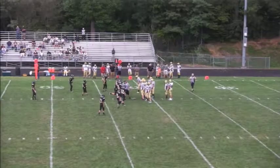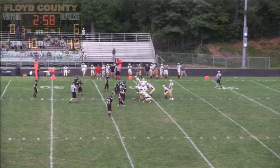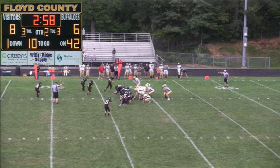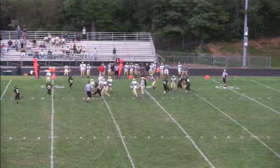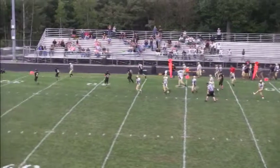All right, we got 2 minutes and 58 seconds left in this half and the score 8-6, and Cougars got the ball on the 42-yard line. Snap to the Cougars, back right, stepping back to pass, going long. Think they got a guy open. He is open. He caught the ball.